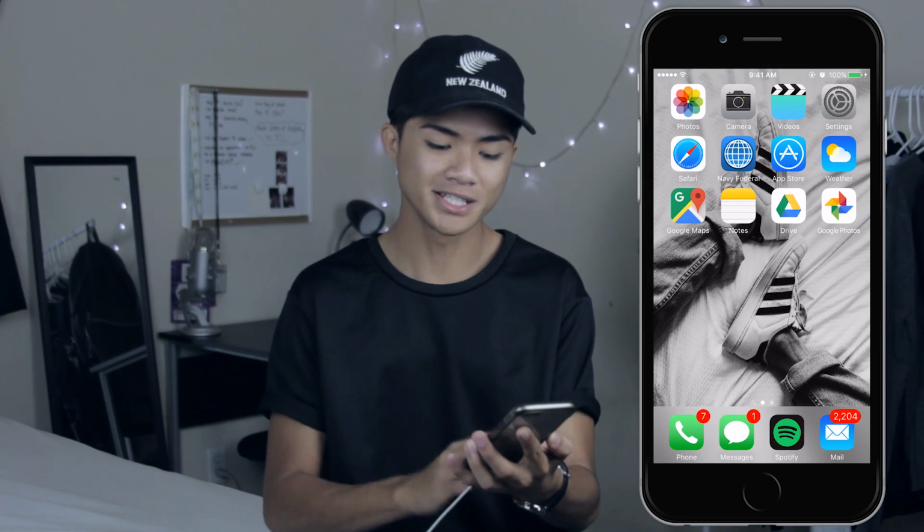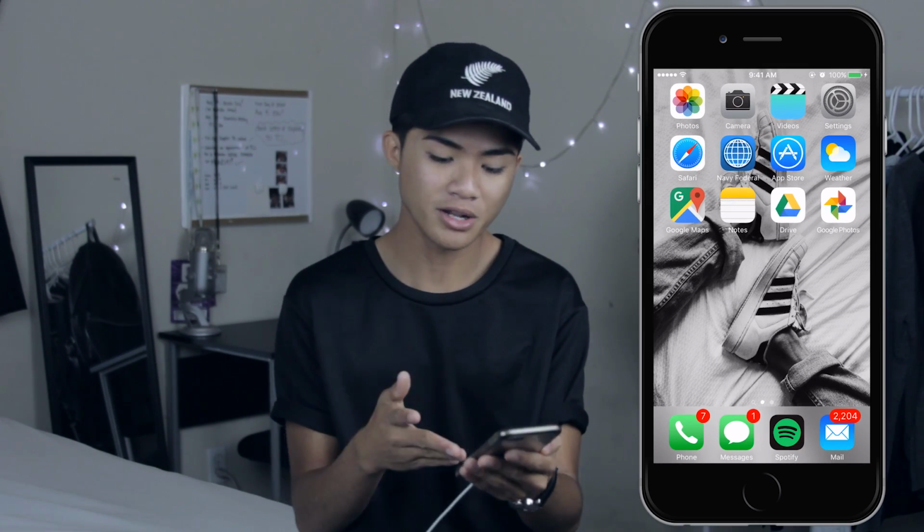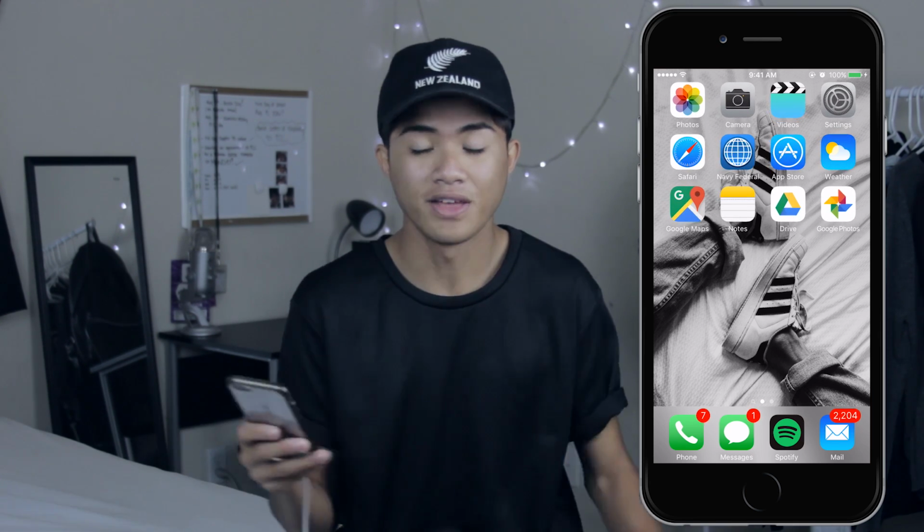Alright, so the very bottom is just my phone, my messages, my Spotify, and I honestly really need to use Spotify more because I barely use it. I don't know why. I really need to. And the last thing that I have is just my mail, and I check it every day. I know it says 2204, but those are like my mail from 2013 that I'm too lazy to delete, so I check my email.